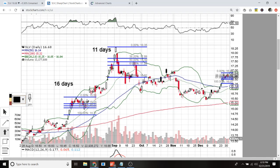So now here, you do the same thing: a different move, but the same concept. You take the high of the first day closing outside of the Bollinger Band up until the end of this move, up till September 4th. You calculate 61.8%, and then you see again, not 16 days, it happened a little sooner. It happened within 11 days. The silver price dropped back and touched the 61.8% level. Not only did it touch that level, it closed into it, and then it ended up giving all of its gains back. So you would have lost money if you were long.